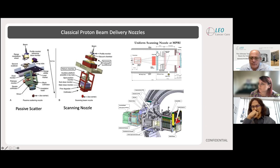They started with a passive scatter type nozzle, and then they moved to the hyperscan nozzle. This thing in the oval here is the Mavion nozzle. And this nozzle pretty much now tells us how future flash nozzles might look like: degrader right by the patient, having a fast trimmer or a collimator right by the patient to sharpen the beam.